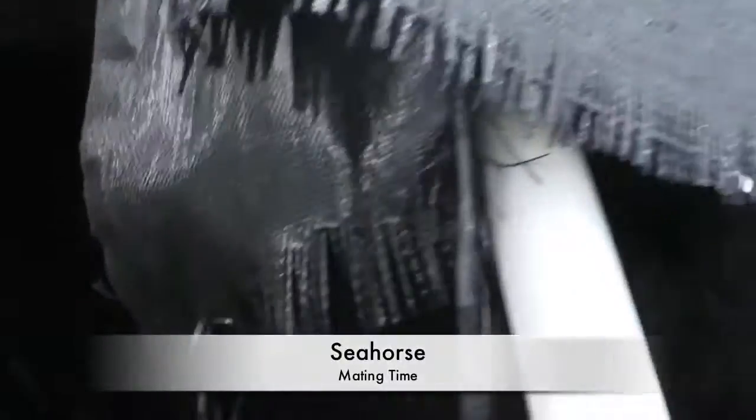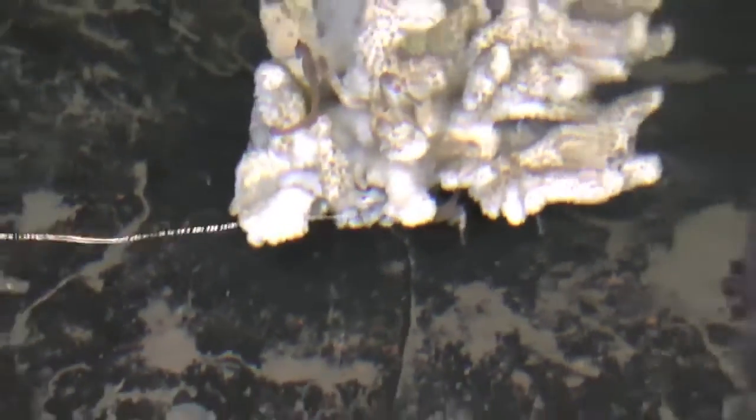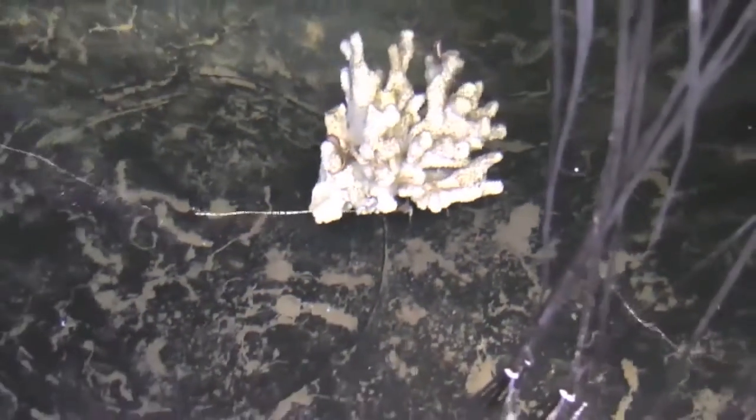You see, there's a parrot. They're mating. Oh, wow. So there's two types of Hawaiians. There's a pelagic and there's a reef Hawaiian seahorse.